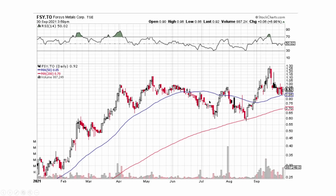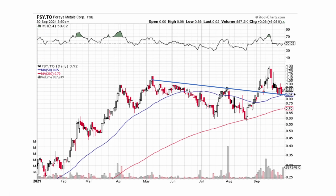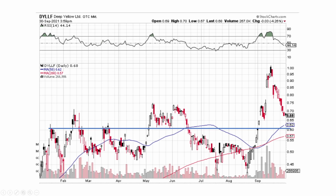Here's Forsys Metals. I'll draw a trend line in here just to show you guys what I am looking at. There's the trend line. We're sitting on the top of the trend line. Not a bad spot to be looking at picking up some shares, in my opinion. I would be looking at it right here and trying to pick off some shares.